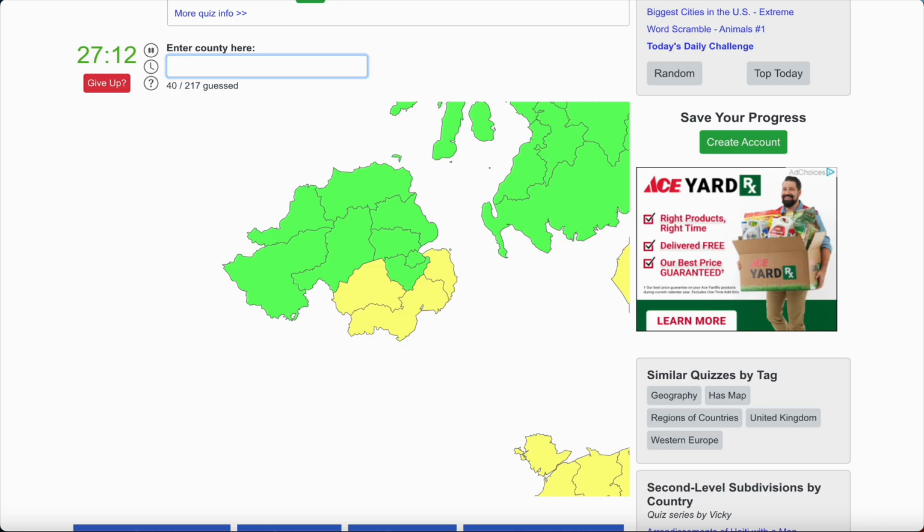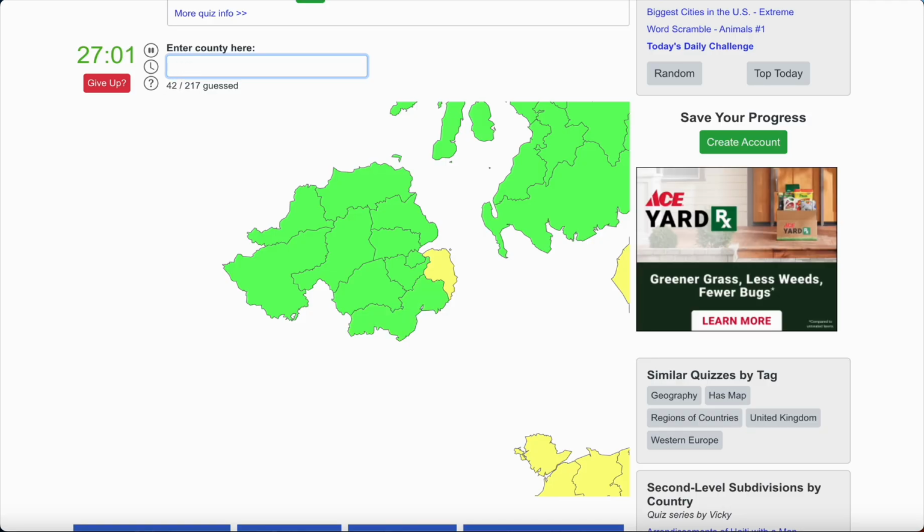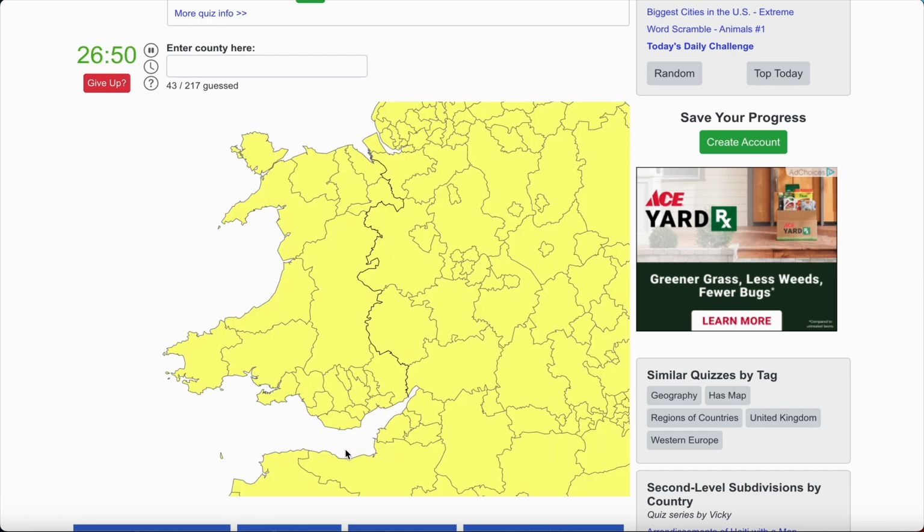Let's get Armagh City, Banbridge and Craigavon, and then we have Newry, Mourne and Down, and then we have Ards and North Down, and those are all of the ones in Northern Ireland. And now let's get Wales, exactly the same as the last quiz.